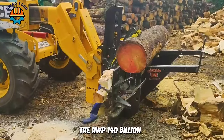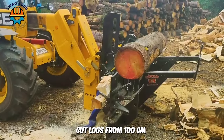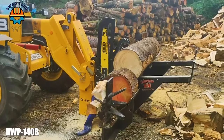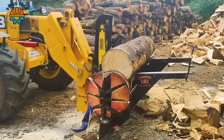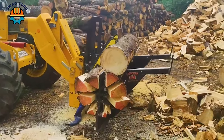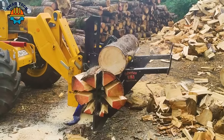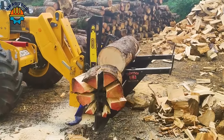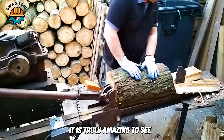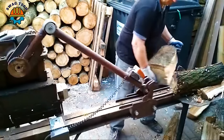The HWP 140 wood splitter has a splitter that allows you to cut logs from 100 cm to 400 cm in length and up to 44 cm in diameter and automatically split them into small pieces. It is truly amazing to see a homemade firewood processor operating with unbelievable precision and efficiency.